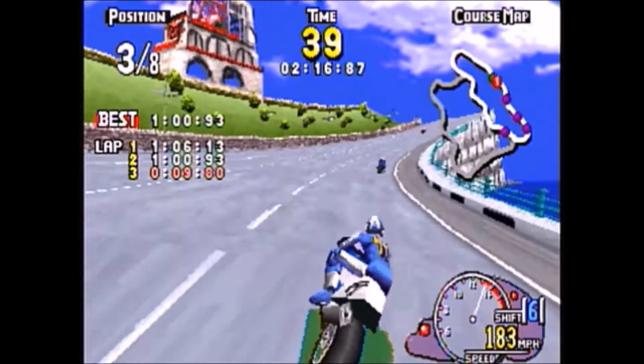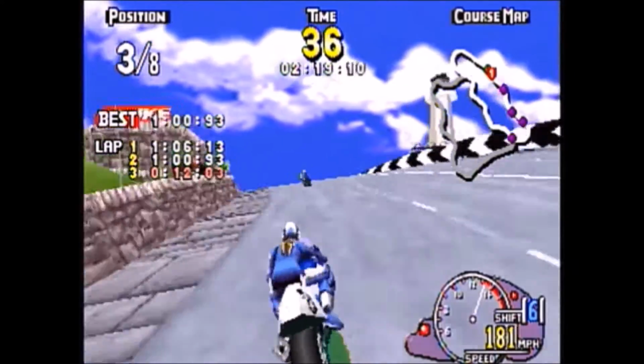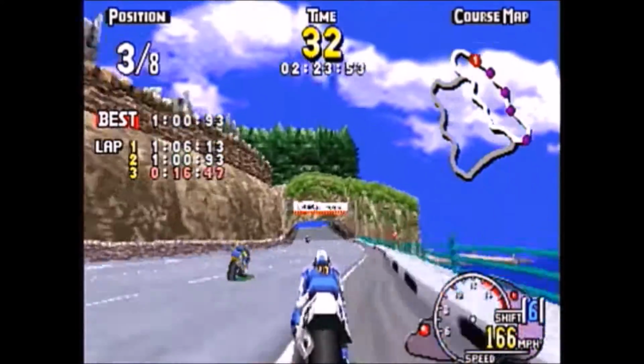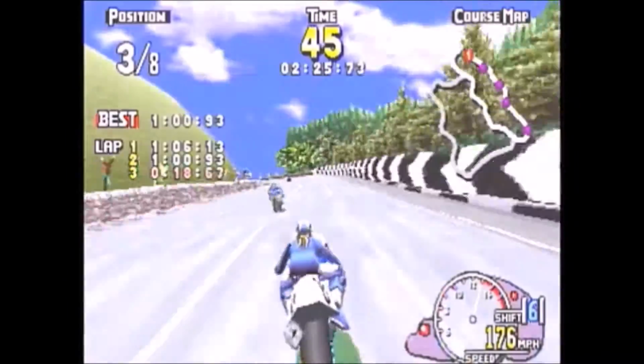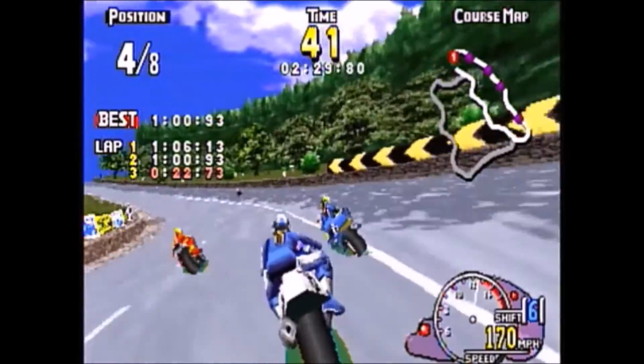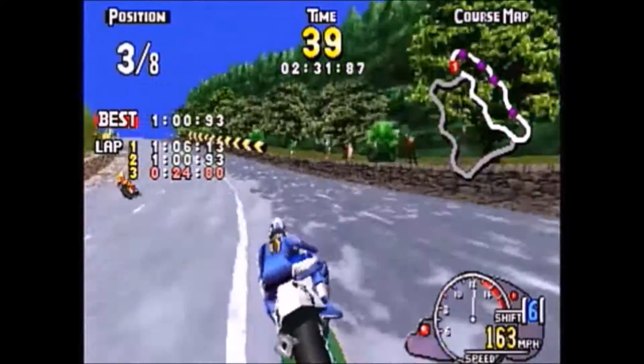I feel that Manx TT Superbike was trying to be the Daytona USA of arcade motorcycle games. While it ultimately falls short of this aspiration, it wasn't far off the mark. That's why it takes the number 5 spot.